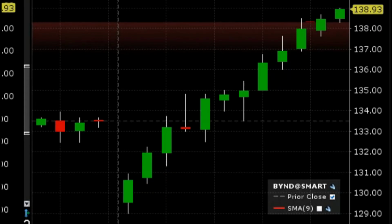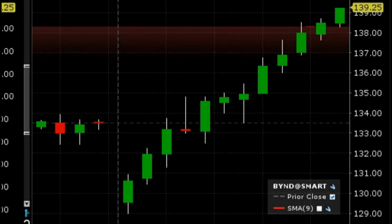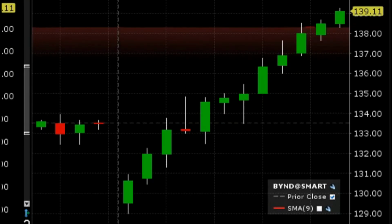Just touched 139 here. All right, we're heading to our stop area here. We're at our stop area. We're not going to come out yet. Stops around 139. All right, it's pulling back here. Just took out all those stops at the highs of the day. So now we'll see what happens. If it doesn't drop soon, we'll just come out of it.